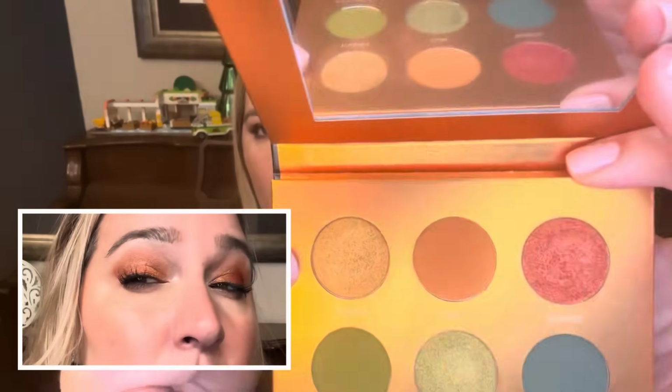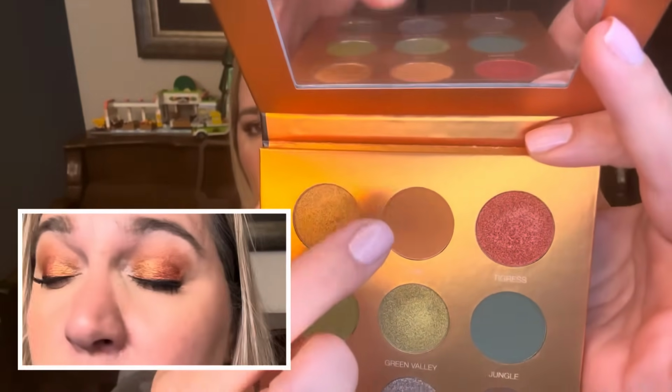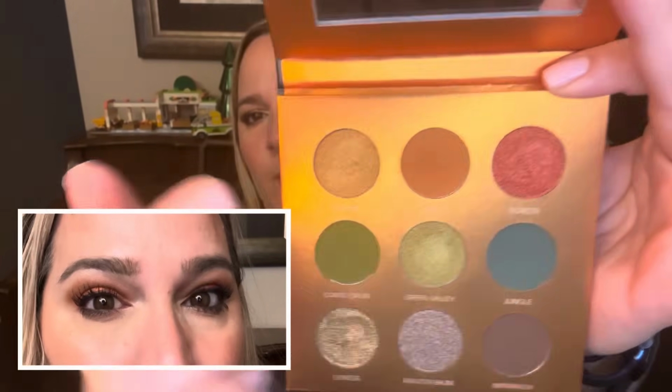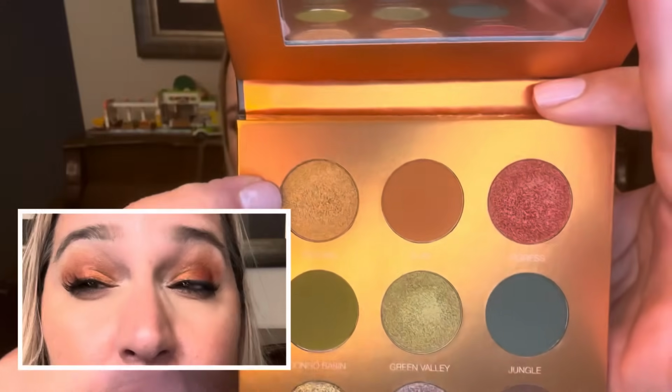So I did a look with this brownie shade, this orangey brown in my crease. I put this reddy shade on the outer third of my eyelid and this golden shade on the inner 2/3 of my eyelid. And for that look, I considered the focus shadow to be this shade right here. But honestly, I felt like all 3 shadows worked together equally to create that look. So I was kind of having a hard time saying which shadow was the focus look.